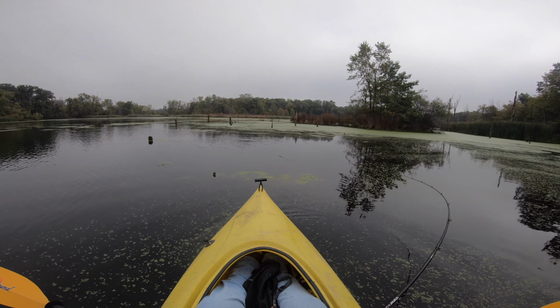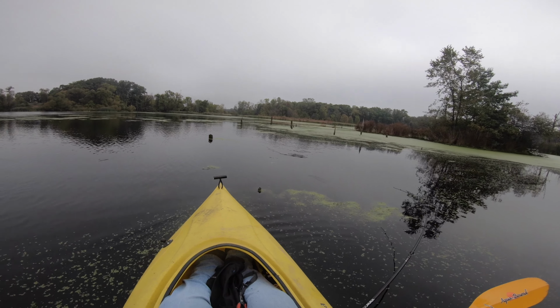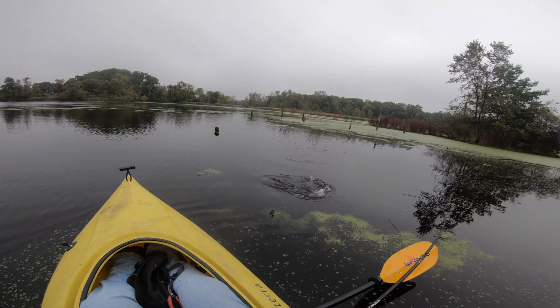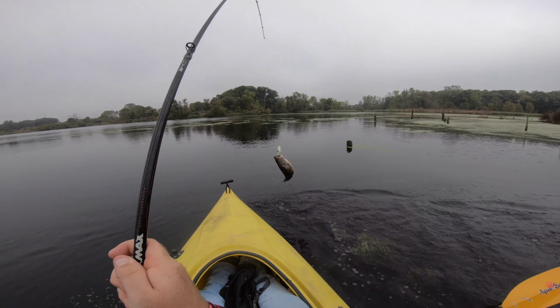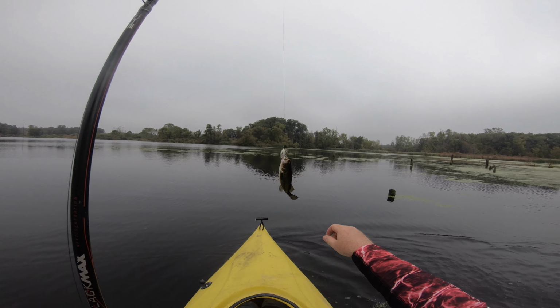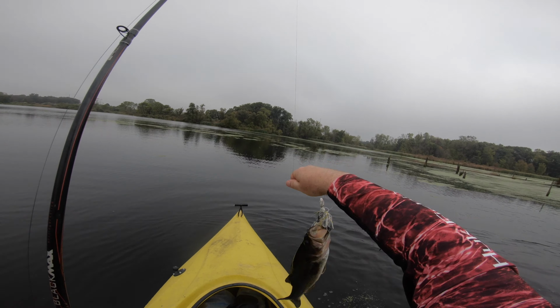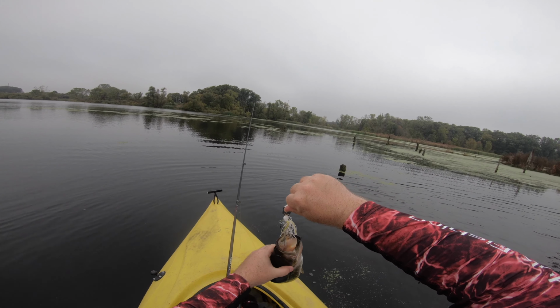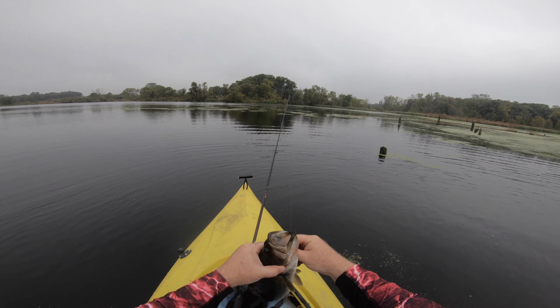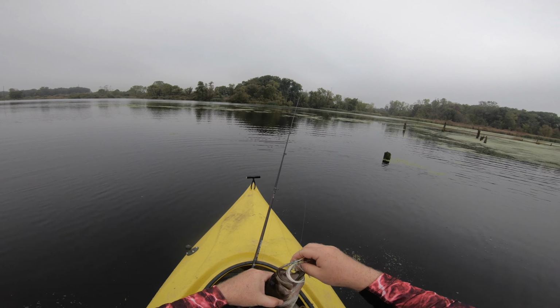There's one. Knocked a bunch of slack in the line. Very nice largemouth. Dang, he's getting bigger out here. I mean, about 2 years ago, every fish in here was 12 inches. So I'm hoping in the next couple years that every fish out here is, you know, a few pounds.